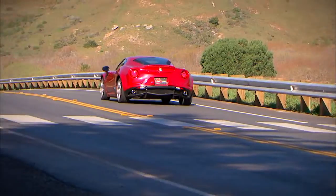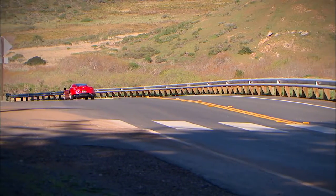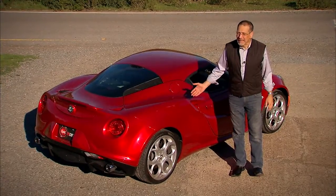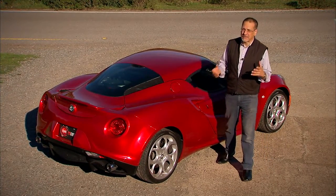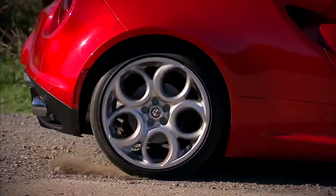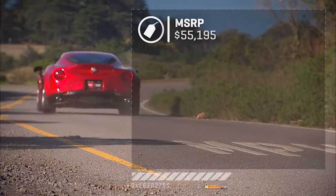Now, Alfa Romeo doesn't plan to come back to the U.S. as a value brand, but they kind of have. This car's a screaming deal for its exotic engineering and extremely wearable handling. We're looking at about 55.2 base, and then there are three things we'd add to go CNET style.